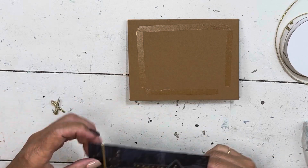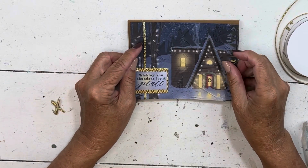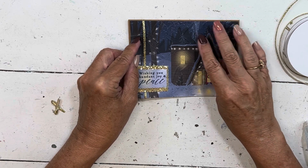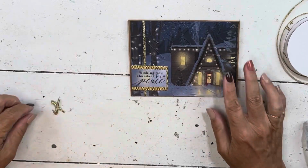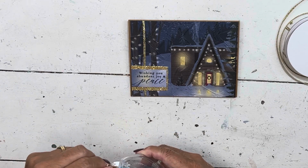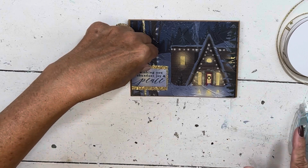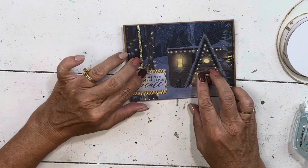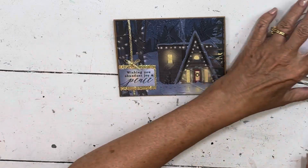Oops, my bow fell off. See, it needs glue. And I would have it be the very last thing that you do. You could also use a glue dot. Just forget about those because where they sit on my desk, I have them in something pretty. So because they're covered up, you can't see them.